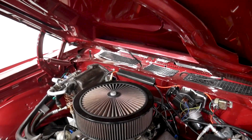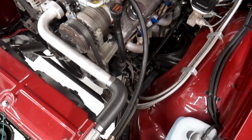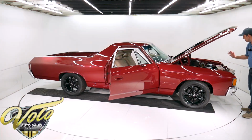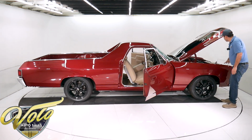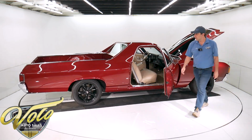The wiper motor looks new. The battery's bolted down. Both horns are here. The wiring looks new. So just a nice motor compartment. And all the metal, it's all painted the same glossy burgundy color. I think it's time that we start her up.